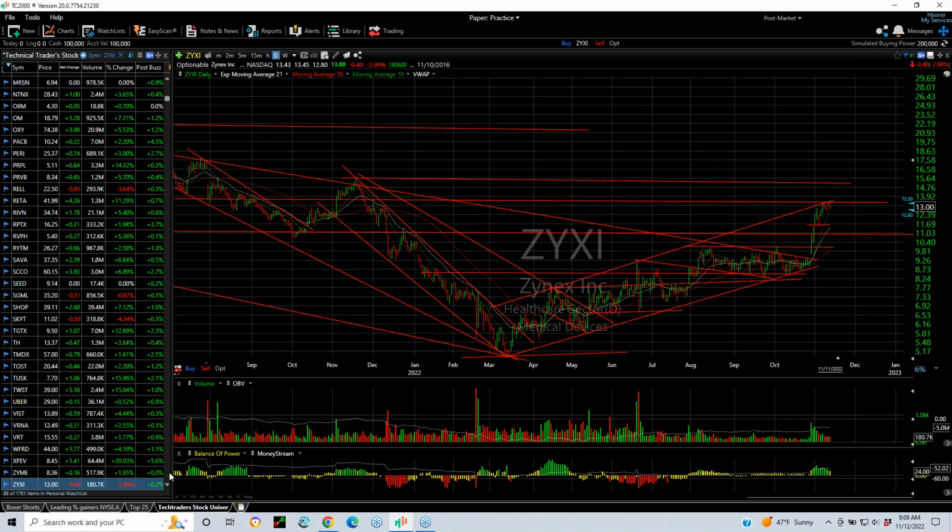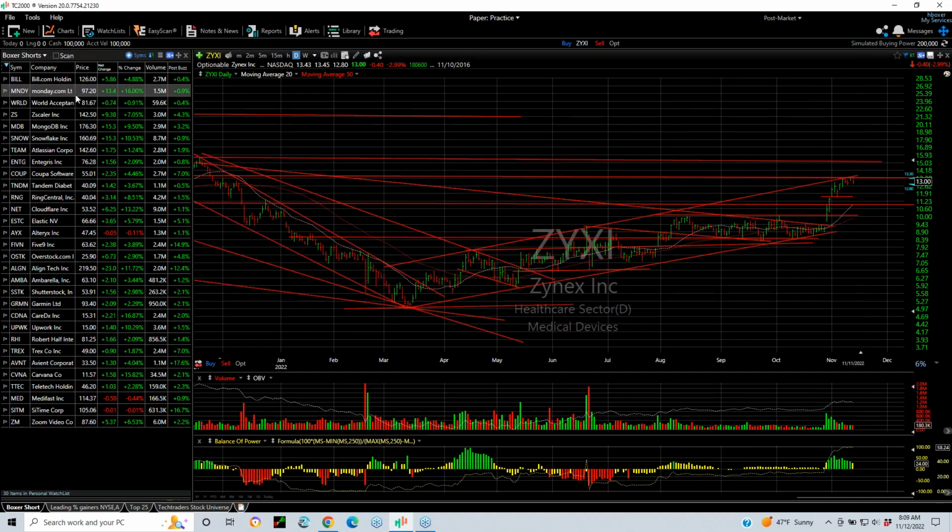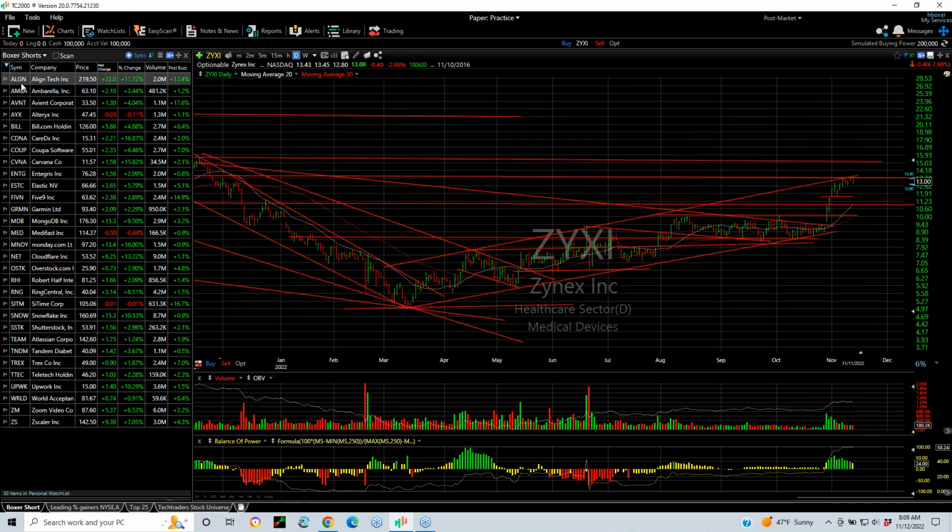Let's sit on the long side. I'll show you some shorts, folks, but I'm going to tell you right now, I'm not favoring the shorts, and you can see why. Look how green they all are. For me, lots of them have run up to resistance. So let's take a look at them.